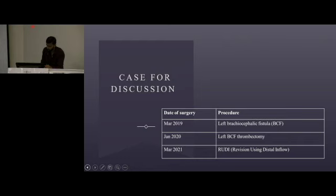Following which the fistula became functional, and it was working well for almost a year. Then the patient came to us in January 2020 with thrombosis of the left brachiocephalic fistula. After assessment and planning, the patient underwent a BCF thrombectomy. But following this thrombectomy, the patient again developed a rethrombosis. But that thrombosis was not complete. It was a partial thrombosis.